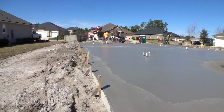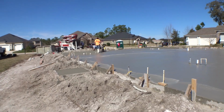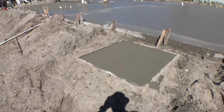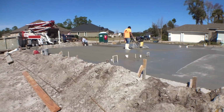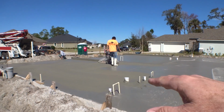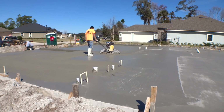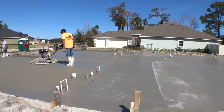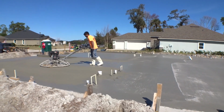So now that it's in the process of setting up, they take this machine and they'll go over the entire concrete. There's our pad. Again, they took the level on it, squared it, very nice. So you can see what he's doing there. It sits down on the blades essentially, and it just kind of sands the top of the concrete. So when it's all said and done, it'll be a nice smooth surface. All right, and I'm going to go to the other side real quick so you guys can see the slope in that garage floor over there. Okay, so I'll be right back.